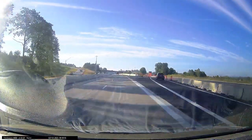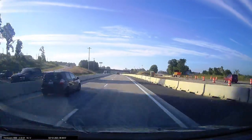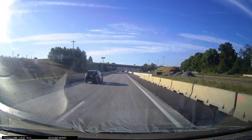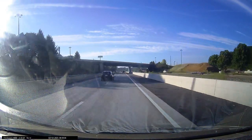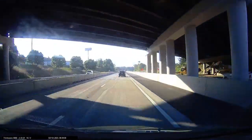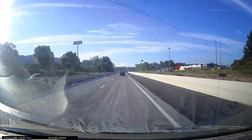Going past the airport now. Got all this clearing going on under the bridge. They are definitely working hard at replacing that.